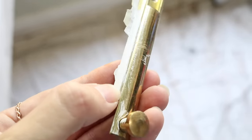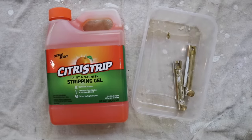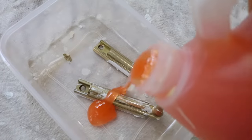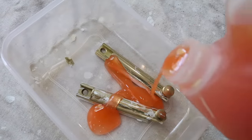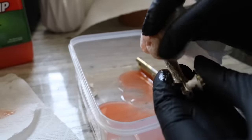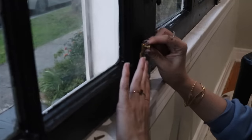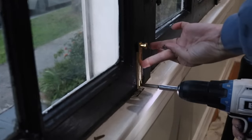I guess they didn't remove the latches before actually painting the last couple of times, so I just used some citrus stripping gel to get that paint off. So I let it sit for about 10 minutes and then put on some gloves and used a paper towel to just wipe that paint off, and it came off really easily and it looks really good. And then I just screwed the latches back onto the windows.